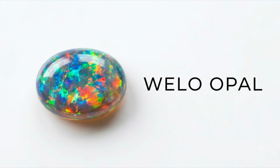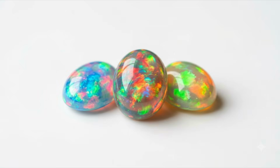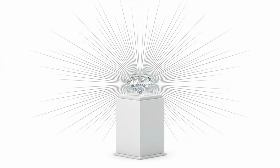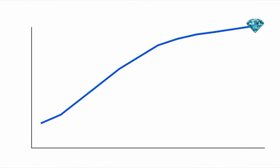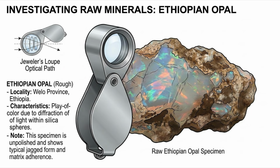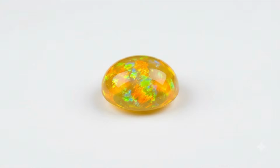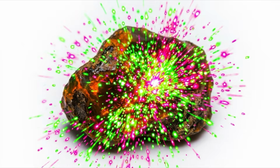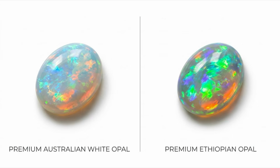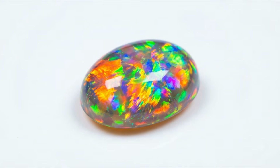Ethiopian Opal, also known as Wello Opal after the Wello region where the finest examples are found, burst onto the international gem market in the early 2000s and has since become one of the most commercially significant opal discoveries in modern gemological history. It typically features a white, yellow, or orange body colour, with exceptionally bright and vivid play of colour that many collectors argue rivals or even surpasses the finest Australian white opals in terms of raw visual impact.